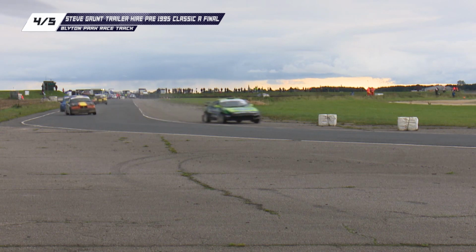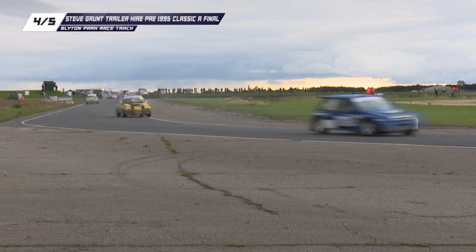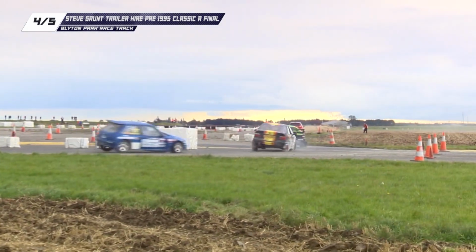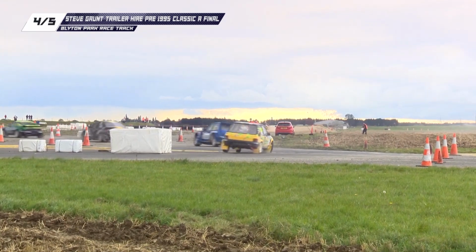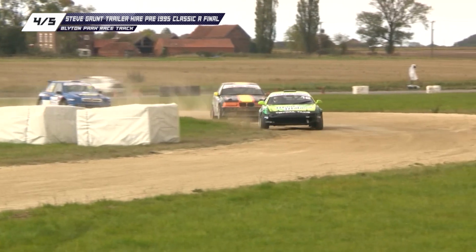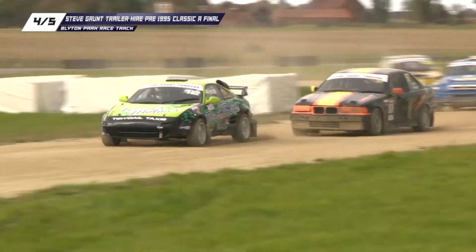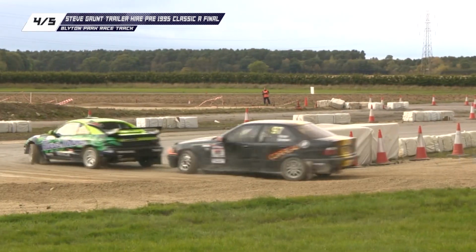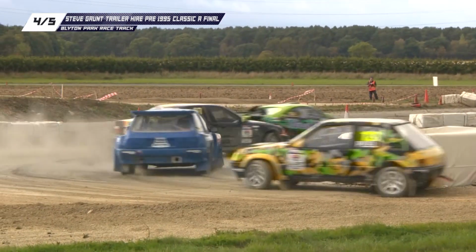Anybody's race between these three, I would think. Jones taking a tighter line there on the run into turn one. There's David Martin back in 5th place. Mark Jones dominated the category last season to become classic champion. He's raced this MR2 in the super modified division as well in the past. Under intense pressure from long-time rallyman and rallycrosser Vince Bristow.